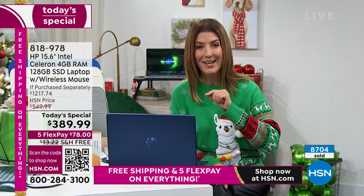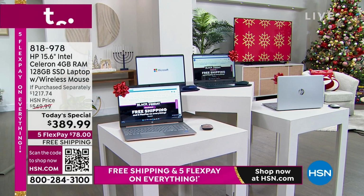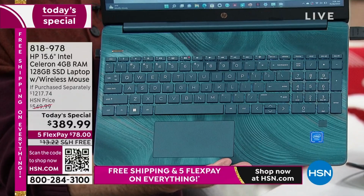I've got the beautiful blue. That's brand new. That has that beautiful, gorgeous, almost gemstone-like color, almost like a tanzanite. We have a new teal that Aaron is holding up, and we also have a silver. We have a rose gold. Both the blue and the teal have these beautiful kind of color-coded keyboards. Isn't that fabulous? It almost looks like an agate. Looks like a gemstone. Pick your favorite color.